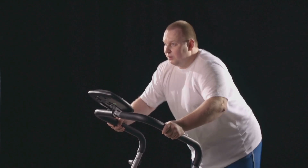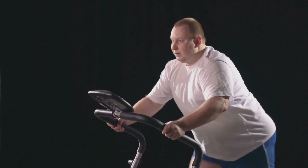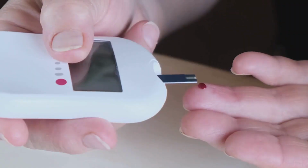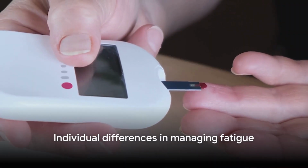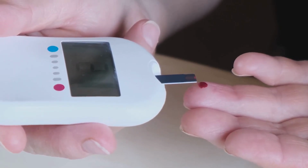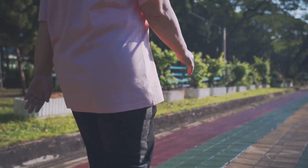Exercise is another important part of managing both glucose metabolism and oxidative stress. Regular gentle exercise can improve insulin sensitivity, helping the body use glucose more effectively. It also stimulates the body's antioxidant defenses, reducing oxidative stress. But of course, it's important to remember that every person is unique. What works for one person might not work for another, and it's always best to consult with a healthcare provider about any changes to your diet or exercise routine.